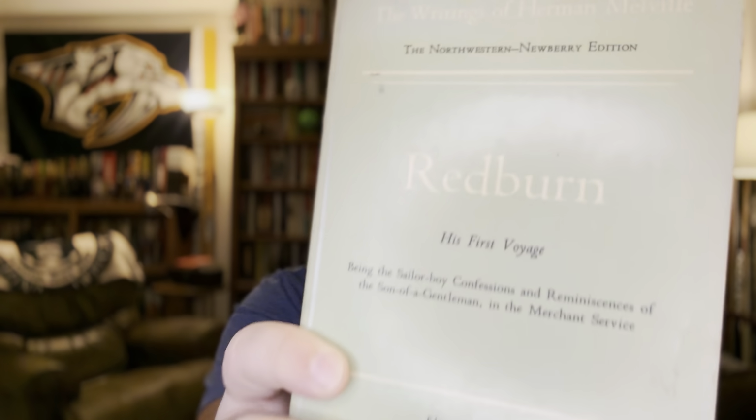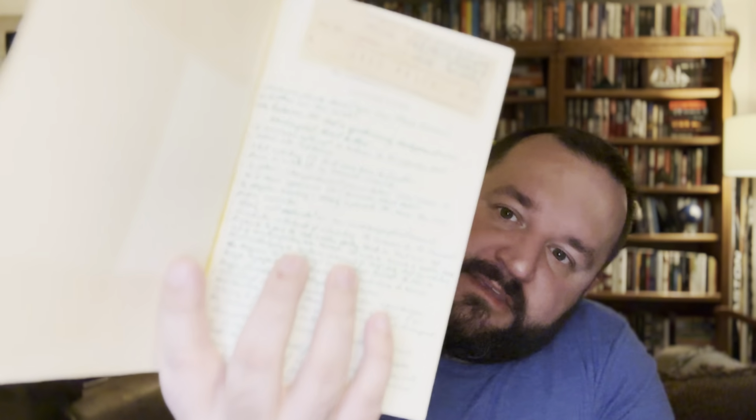And the last of the first set that I have not read, Redburn. This is his first voyage. Being a sailor boy, confessions and reminiscences of the son of a gentleman in the merchant service. Because Herman Melville did have a little bit of time in the merchant service too. I believe this is based on his trip to Liverpool in the United Kingdom. And I think this one has somebody else's writing in it. It's kind of cool. Somebody used this for school. And I think they have really nice handwriting. I'd love to know when they used this.